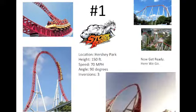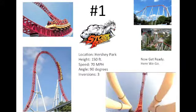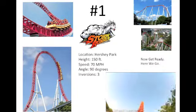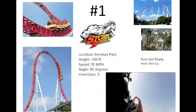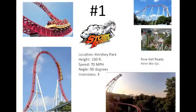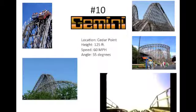Right before you launch. It's 150 feet tall, 70 miles per hour, 90 degrees, and it has 3 inversions. I said I didn't like to go on that many with inversions, but this just drew me to it because it had a launch. And it had that giant hill. Also, it had a snake dive, which I actually like snake dives. Yeah, it's already over. So, that was number 1. And those were my top 10 favorite roller coasters that I've ever been on.